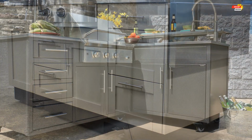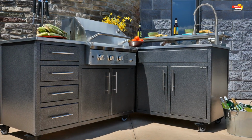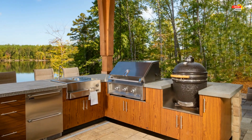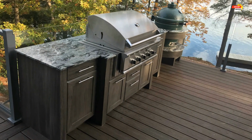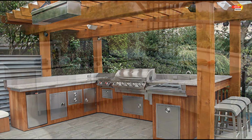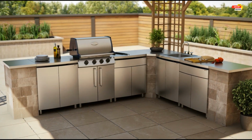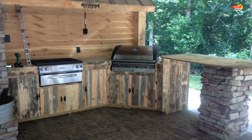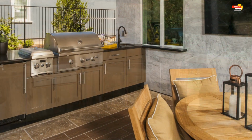Modern minimalist. Sleek, streamlined cabinets with clean lines and minimalist hardware. Rustic charm. Warm, weathered wood cabinets with exposed hardware and natural finishes. Mediterranean style. Terracotta-colored cabinets with ornate details and wrought iron accents. Tropical paradise. Vibrant, colorful cabinets with tropical-inspired motifs.